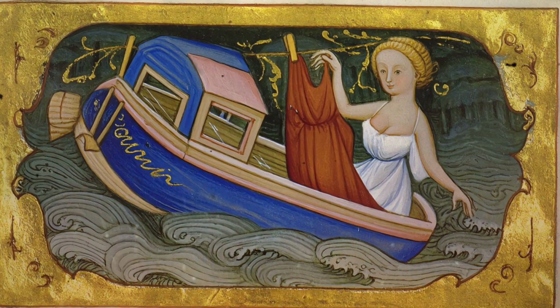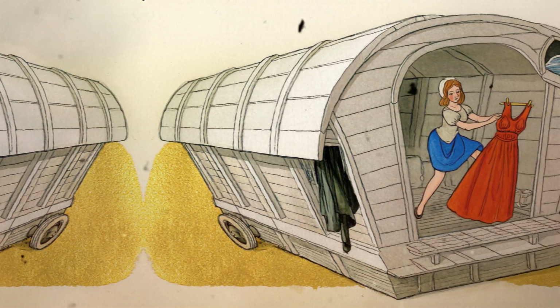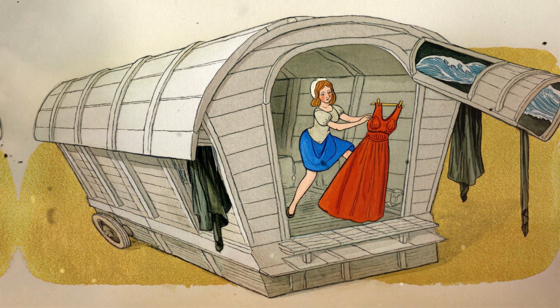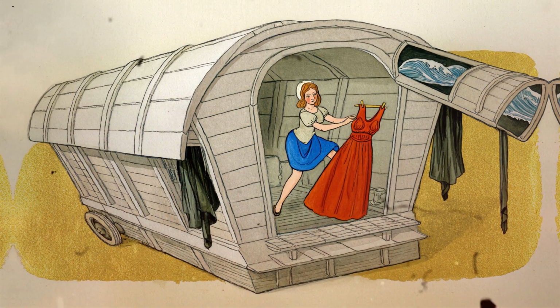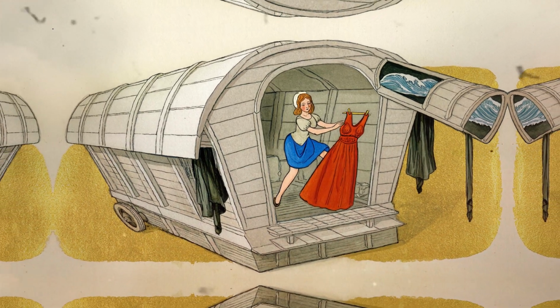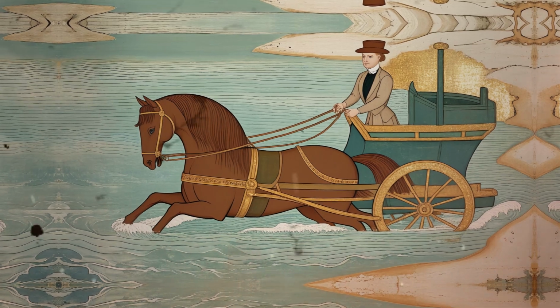Imagine yourself a Victorian lady preparing for your prescribed dip in the sea. Your bathing costume would likely be made of a heavy opaque fabric like serge flannel, or a sturdy wool, materials chosen not for their quick-drying properties. They had none, but for their ability to conceal the female form and not become too clingy or revealing when wet. This is a mainstream historical fact.